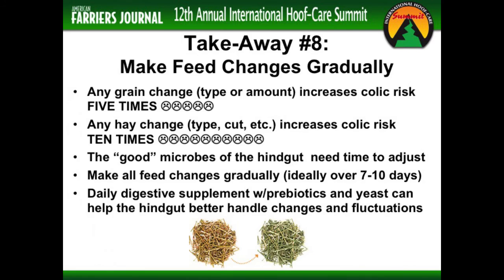All right, so number 8, make feed changes gradually. This is one of the riskiest things in terms of prevalence of colic. The two leading colic researchers in the world took a look at what are the things that set the horse up for colic more than anything else. And they found that any type of grain change, like changing one type to the next, or even an amount, increased the horse's colic risk by 5 times. Any hay change, surprisingly, increased it even more. It was an increased risk of 10 times. So that means first cut to second cut from the same field, switching from one type of grass to another, introducing alfalfa for the first time, any and all of those changes.